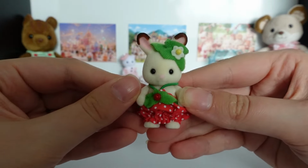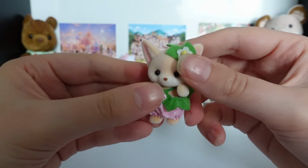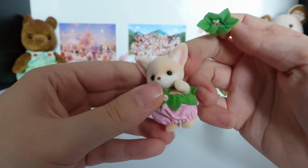So she looks adorable. And just need to straighten her legs to be stood up. There. Okay, so the next baby is Yuli from the Fennec Fox family. These figures have a lovely mould with their big pointed ears. So Yuli has the same ear accessory as Krem, which just pops off and on like this.